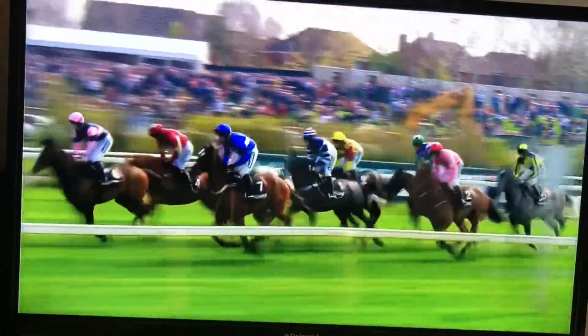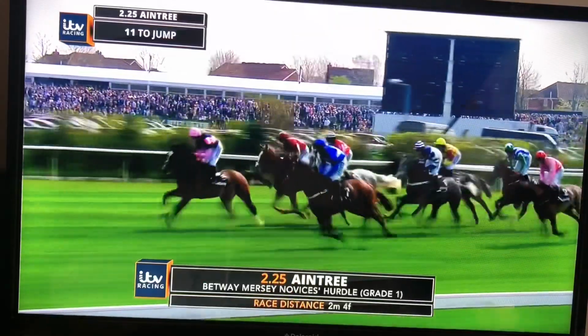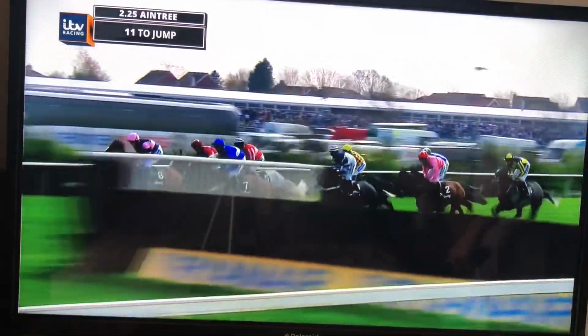Way for this Betway Mersey Novices hurdle. So early on, it's the Big Bite, horse with a big white face in the pink and black colours, and then Reserve Tank in the blue colours. Colonel Custard also with the big white faces towards the outside. 3 greys in the field.